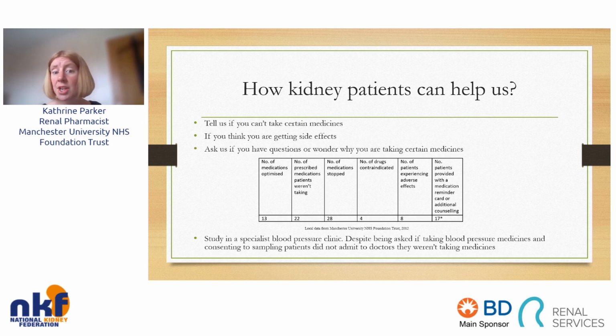So we really need you to let us know if there are certain tablets that you started that you're really struggling with, that make you feel terrible, that you're not taking. If you think you're getting side effects from your medicines, please let us know, because we need to work with you to find the best treatment for you.